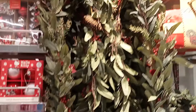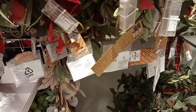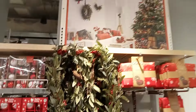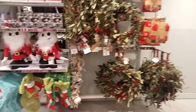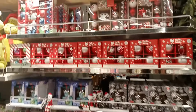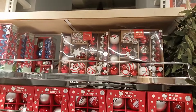Okay, this is more for the door. Let's see, overcast. How much is it for this one? It's €18. All are in Primark Home. Ooh la la, a lot. So beautiful. More for Christmas. Hello Kitty for Christmas. Buzz also €6.